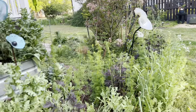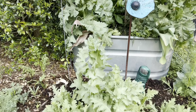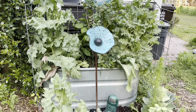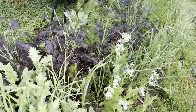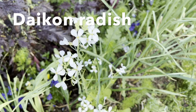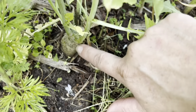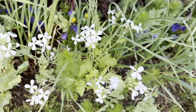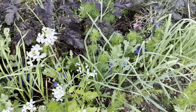You can see the poppies are getting really tall. I mean, they're really starting to stretch. See, they're in the feed tank. They're looking great. I think we're right on schedule for the open garden. This pretty little thing here is daikon radish flowering. You can see the foliage, and it's gone to a woody root at this stage, but this was self-sown. I just think those flowers are so pretty, so I always leave them randomly.